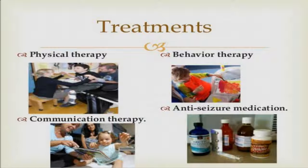Communication therapy, such as sign language and picture communication. They can also see speech therapists to help with voice rehab. We have behavior therapy, which helps overcome hyperactivity and short attention spans, which helps with development. And occupational therapy helps improve daily living and work skills. All of these treatments are important in allowing the individual to reach their maximum potential.